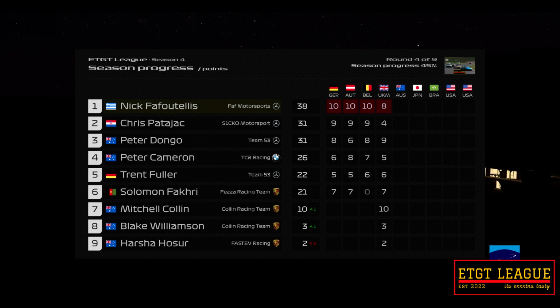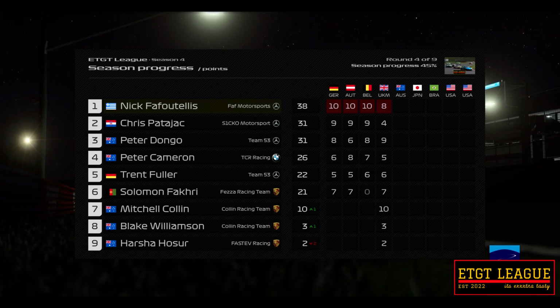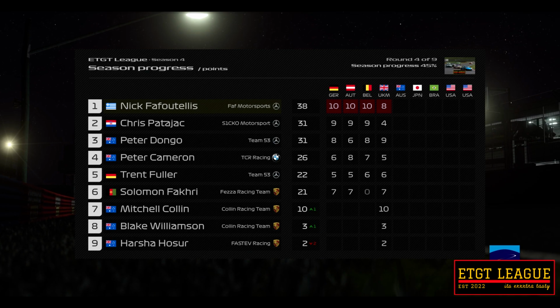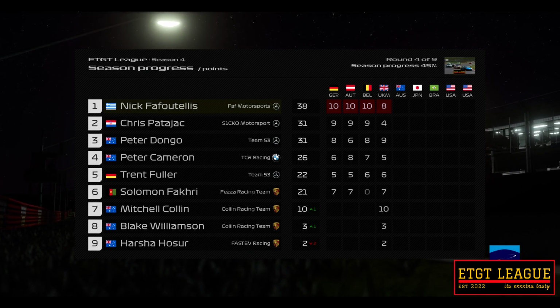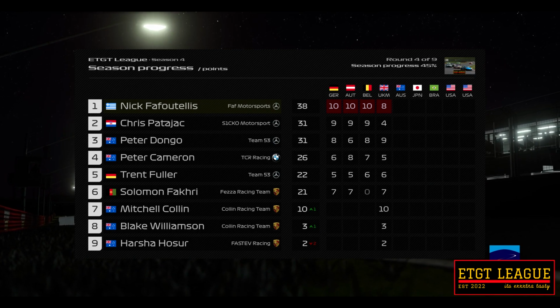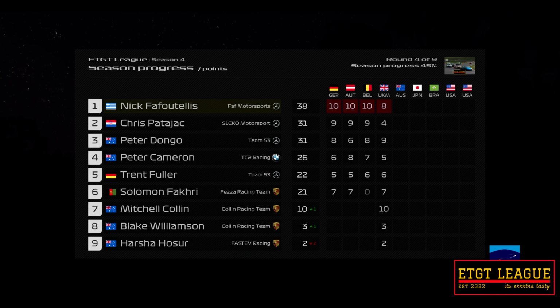Nick Pfaff is in the lead, 38 points. Chris Batterjack, 31 points, equal with Peter Bongo, who's in third after Brands Hatch. Peter Cameron there in fourth place. He's ahead of Trent Fuller, who is in fifth position, and Solomon Thackeray in sixth place, 22 and 21 points respectively.